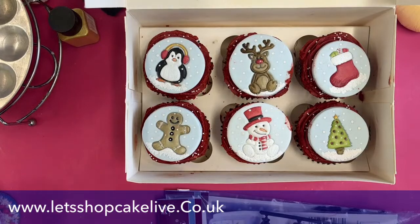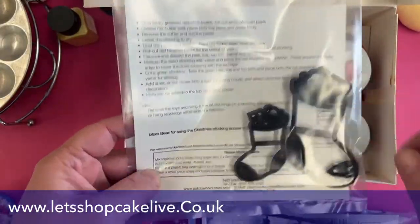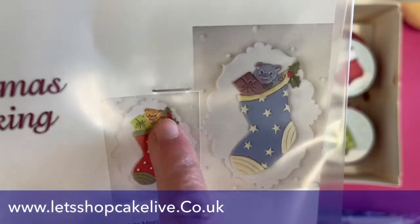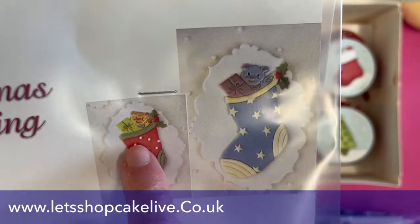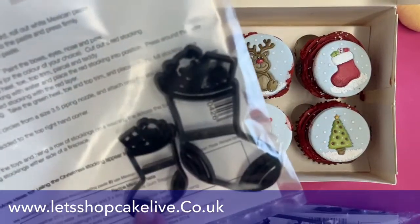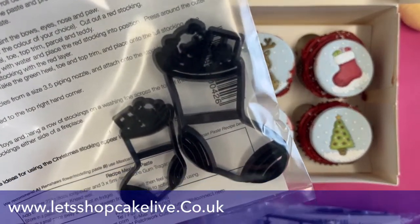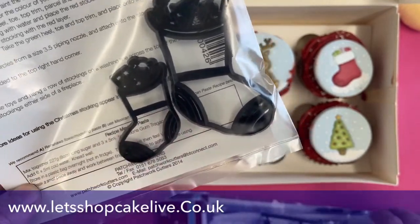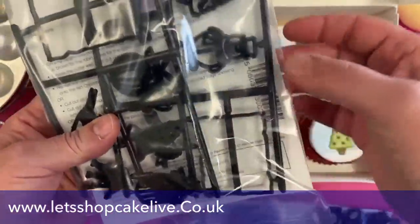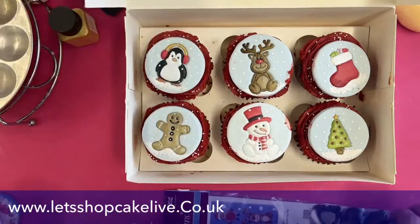The other one that we had at Cake International is called Christmas Stocking. This one's got a few presents in it, and if I hold it up closely, it has a little teddy, a present and some holly. It's a small one and a large one, so you get two different sizes there. You get sort of a cupcake size, and then this one you could perhaps push into a cake and paint it that way. With this one, everything is the same size. See the little snowman. They are smaller than the cute characters, which fit quite nicely on there.